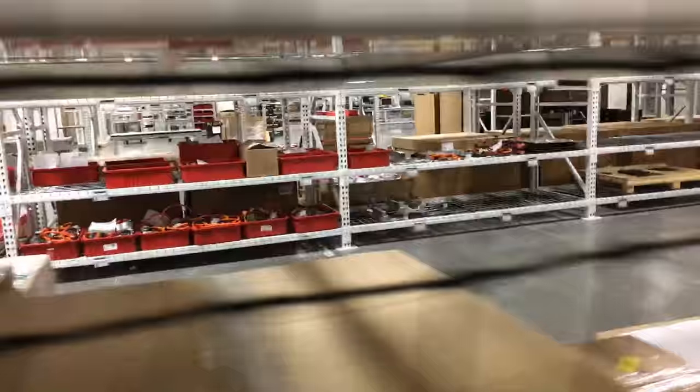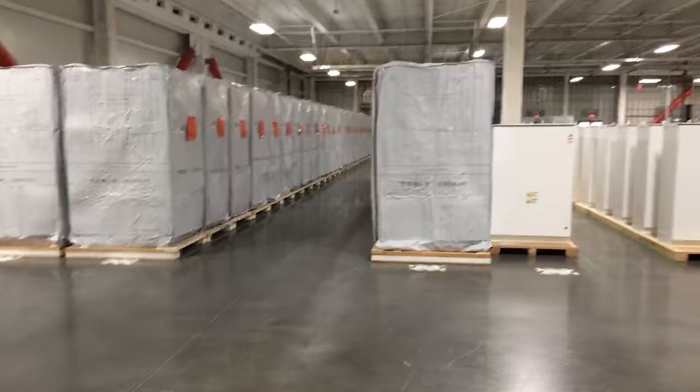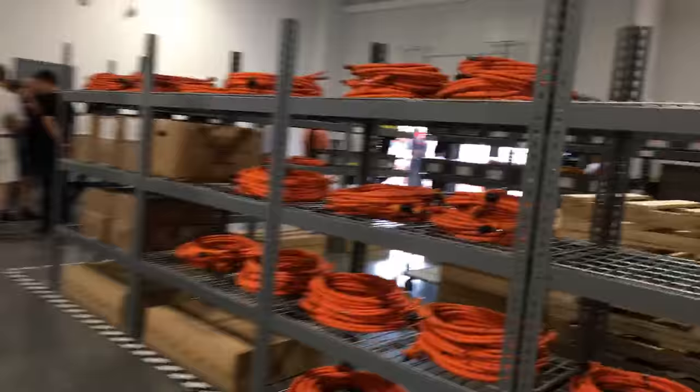Trust me, they're keeping a close eye on us. Security is everywhere. These are all completed and ready to ship out. Cabling, high voltage cabling.